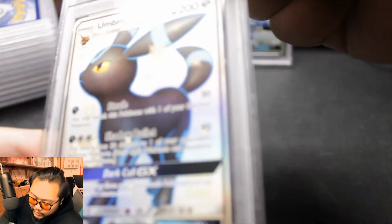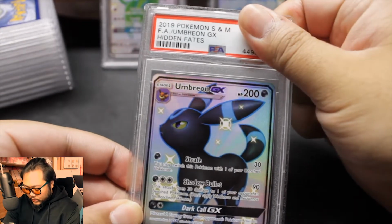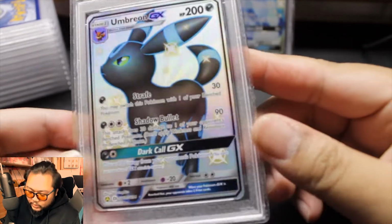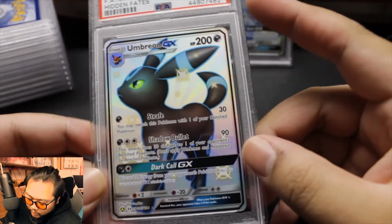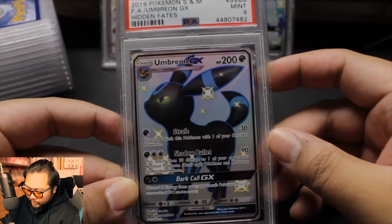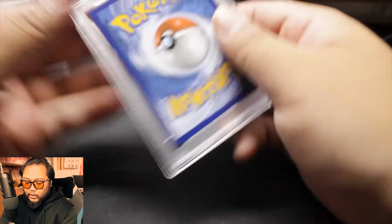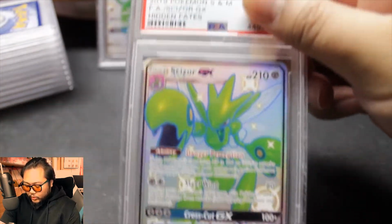Umbreon GX. I think this one got a 10. This one looks like a 10 to me. No, this is a 9. And now again, I can see the top is larger than the bottom. After you get them graded, the flaws just pop out a lot harder to you. Okay. Scizor, one of my favorites.